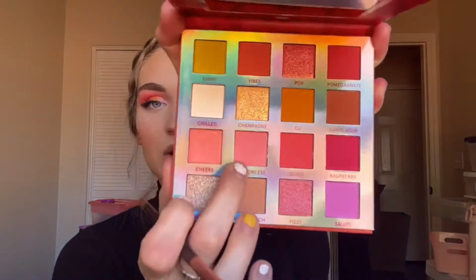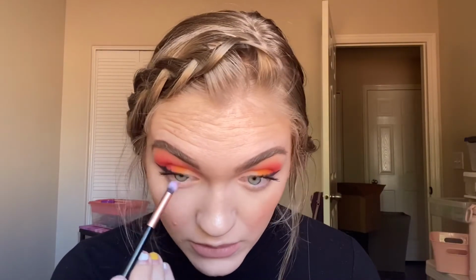So we're gonna get back into the eyeshadow palette. We're gonna finish the lower lash line, and I don't know if I want to do anything to the lower lash line just because I love this look, but we need to do something to it. So I'm actually gonna take a different color than what I used. I'm gonna take this color called Bottomless and go all the way with this color.